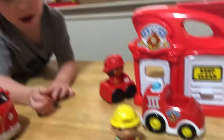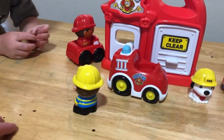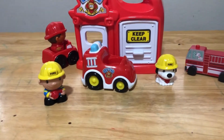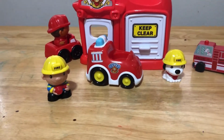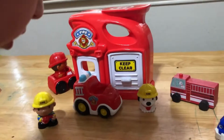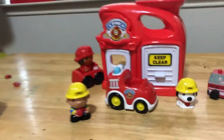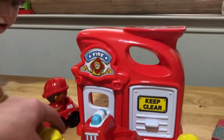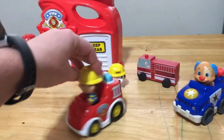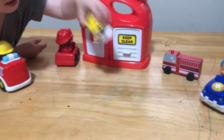He's also got a little jacket on. This jacket keeps the firefighters safe. It's actually fire retardant. That means it cannot catch on fire. So when they run into a burning building to save people, they don't get hurt. So let's see. Hop on in. Woo, woo, woo. Oh, can't forget the fire dog.